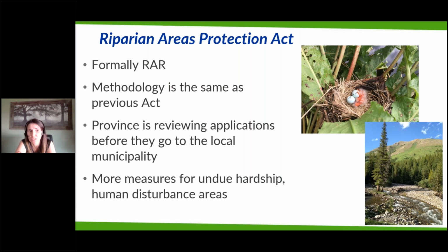That's changed in this update, and the municipalities won't be seeing these applications anymore until the province signs off on them. That's interesting. It means that in cases, right or wrong, that we saw where the municipalities were making their own decisions and issuing their development permits, whether the province had signed off on the RAR application or not, that can actually no longer happen because the province won't send the municipality the application until they're satisfied with it. It's my thought here that to counterbalance that change, they've made more measures for undue hardship, including areas of human disturbance.